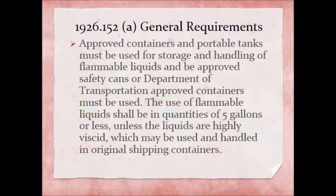1926.152(a) General requirements. Approved containers and portable tanks must be used for storage and handling of flammable liquids. Safety cans or Department of Transportation approved containers must be used. The use of flammable liquids shall be in quantities of 5 gallons or less unless the liquids are highly viscid, which may be used and handled in original shipping containers.